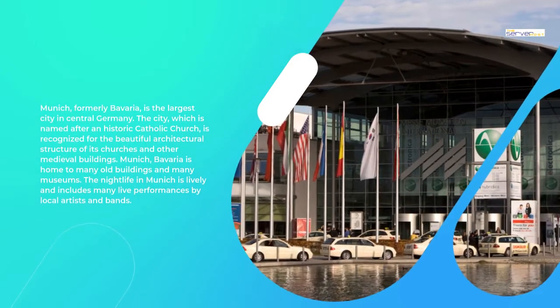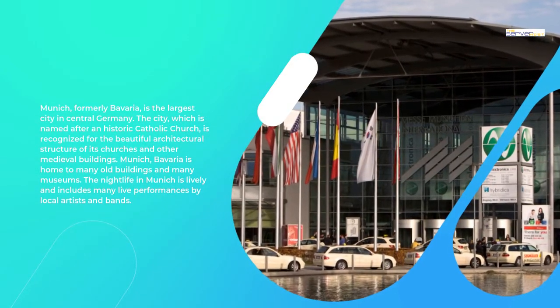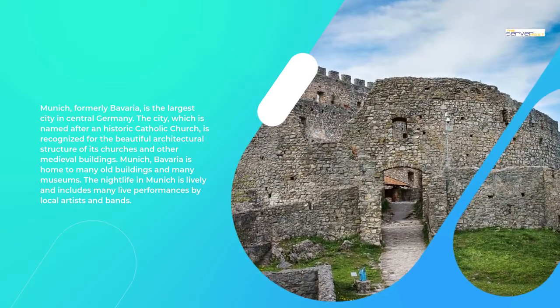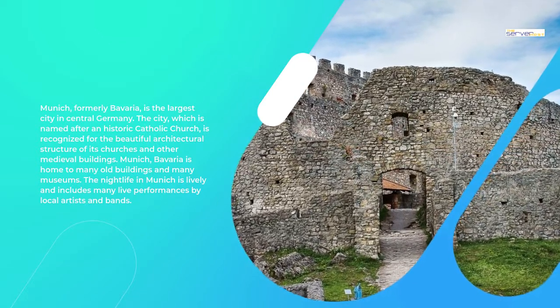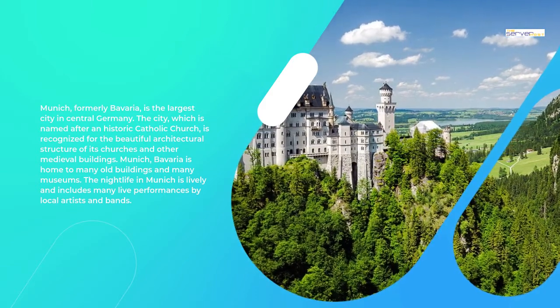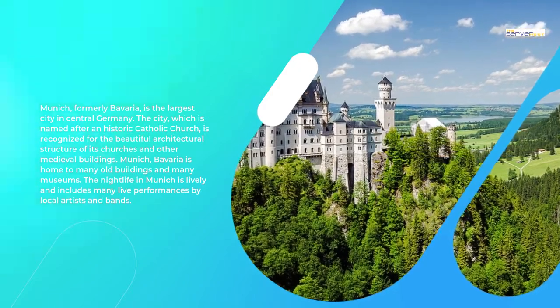Munich, formerly Bavaria, is the largest city in central Germany. The city, which is named after an historic Catholic church, is recognized for the beautiful architectural structure of its churches and other medieval buildings. Munich, Bavaria is home to many old buildings and many museums. The nightlife in Munich is lively and includes many live performances by local artists and bands.